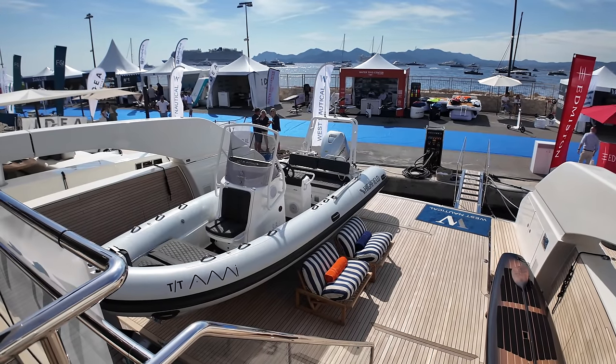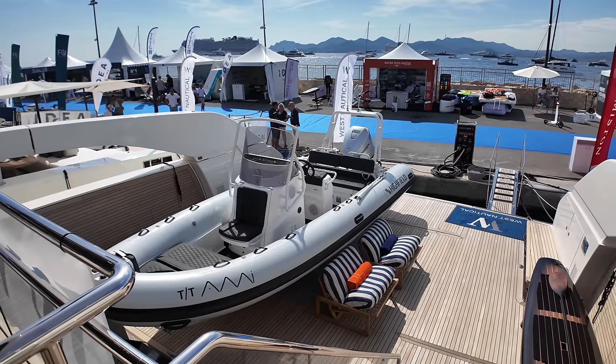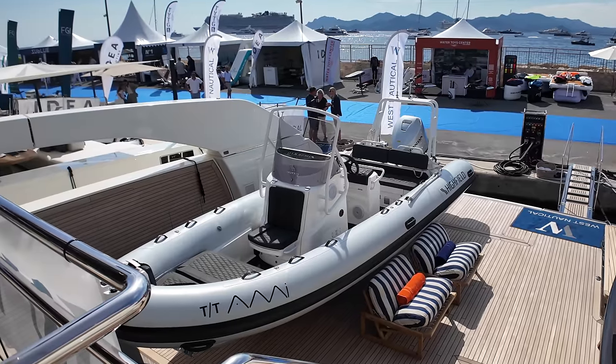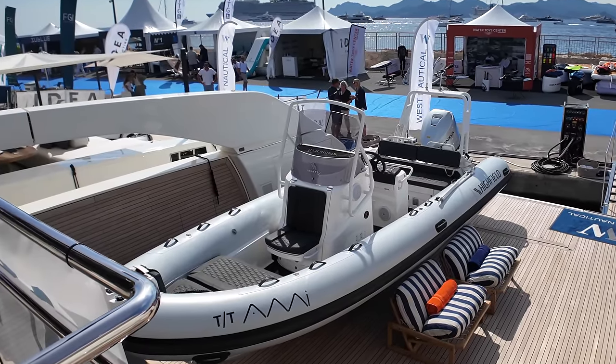The Highfield Aluminium SP600 tender is fitted with a 150 horsepower Honda outboard and can be towed by the yacht at speeds of up to 18 knots. The crane has an impressive lifting capacity of 1,600 kilograms.